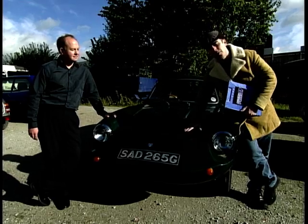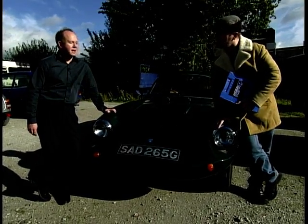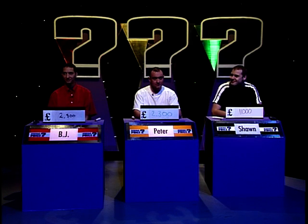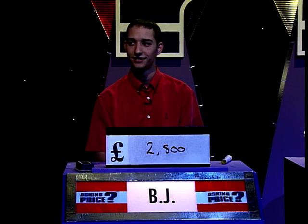Now, just because it's a one-off and it's a British classic, does it mean, Bill, that it's a valuable motor car? Not at all, no. It's just £3,000, this one. £3,000. Look at that, 3,000 quid. I wouldn't give you 3,000 quid for a Ford Pop special. Never mind. BJ, very close. You get the point, £2,800.